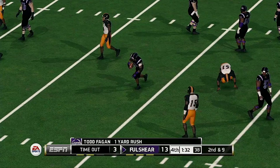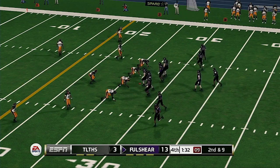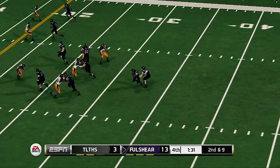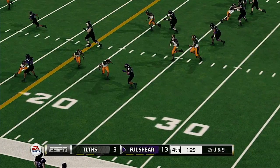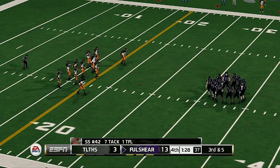And he makes it out to about the 27-yard line. 2nd and 9. Ball on the 27. A 1-yard gain by the halfback. Just under 2 minutes in the game. Fagan will run it again. Good outside run there. The defense calls a timeout.